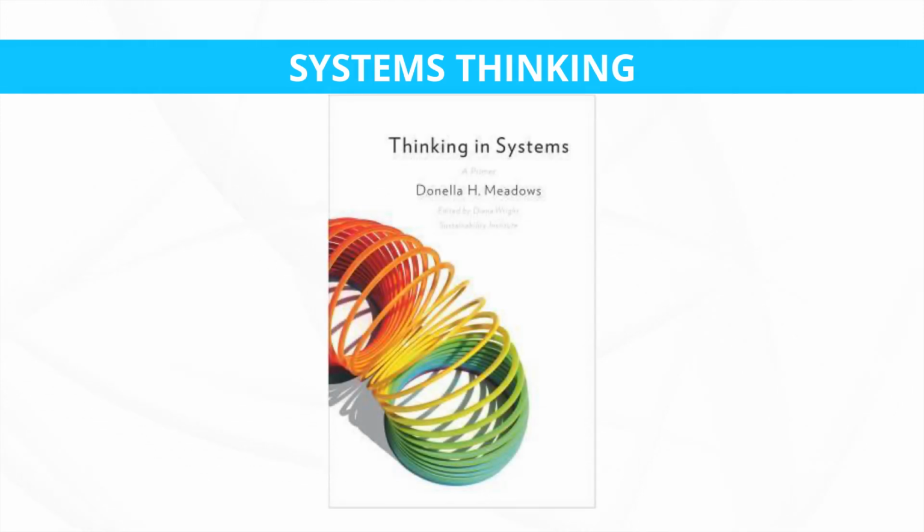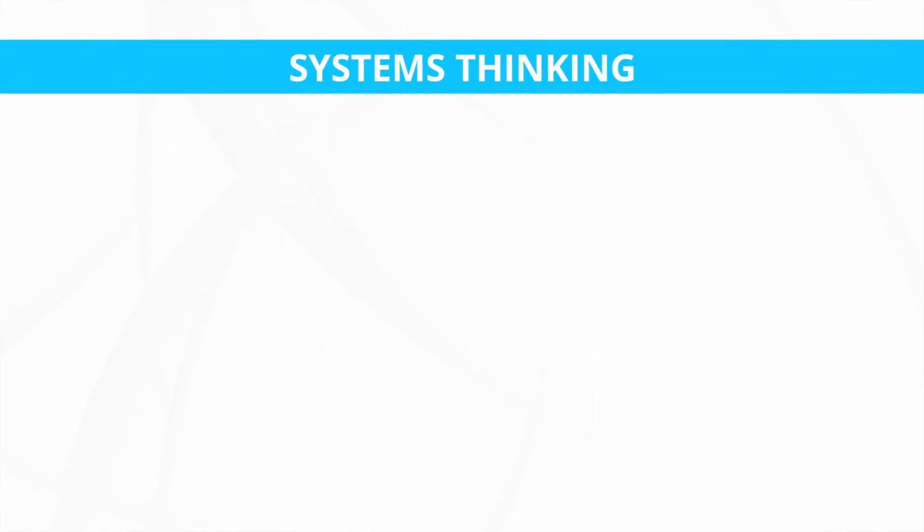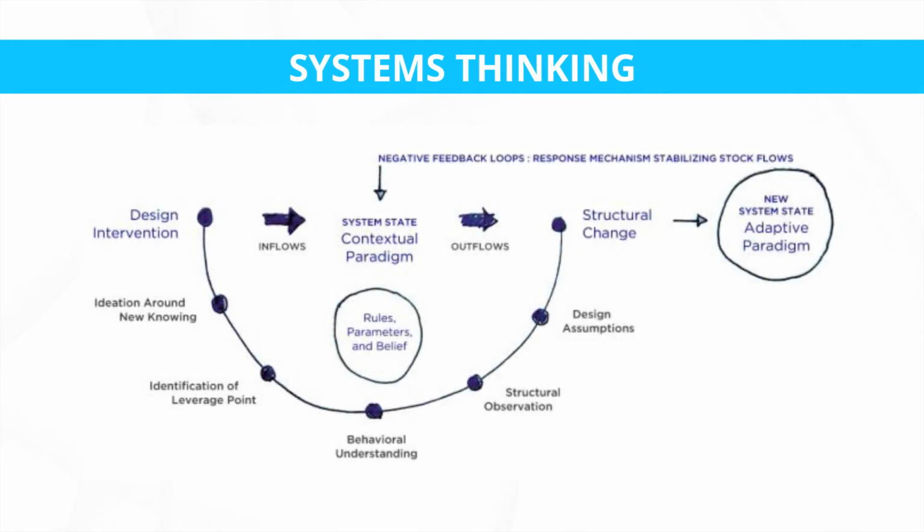Now, author and intellectual Donella Meadows was a prominent advocate of systems thinking, and her insights can provide valuable guidance for using this approach. So I'm going to list out some of the steps to systems thinking that is inspired by Donella Meadows' teachings. First, when you're looking at a global challenge and looking at the systems underlying it, you need to define the system boundaries.